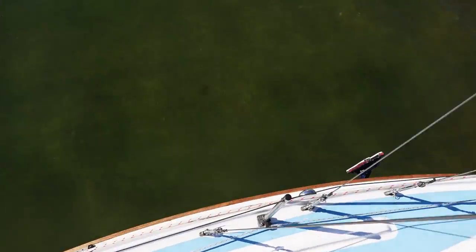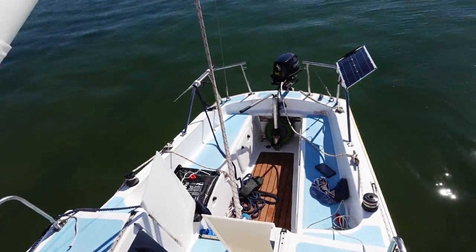We've got the boat perfectly lined up. You can see we've got the arm there. You can see how shallow it is as well. But we are perfectly lined up and I can pull it up with the remote now.